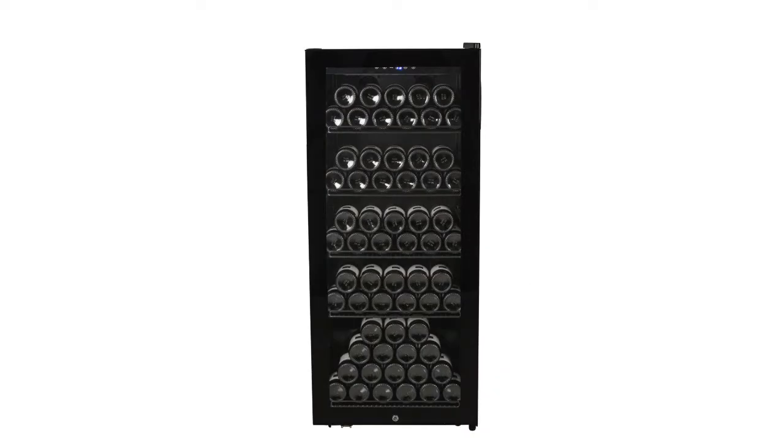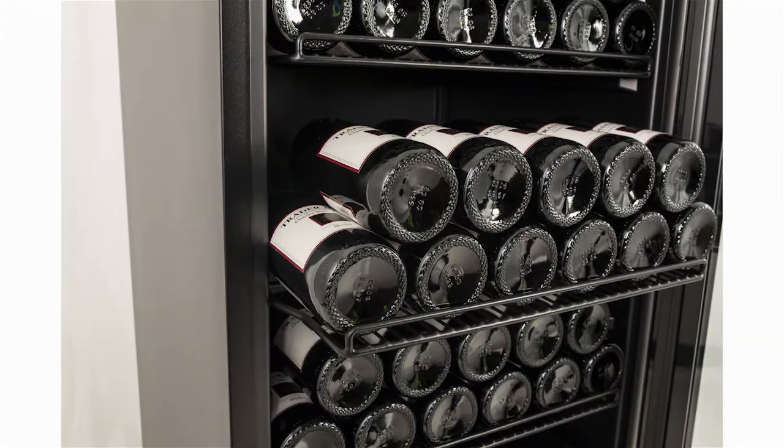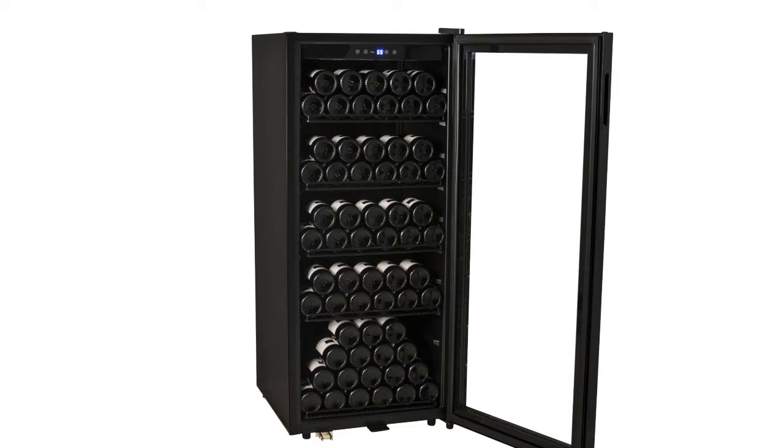Protect your wine collection using the EdgeStar 84 bottle glass door wine cabinet. This high capacity wine cabinet provides you with a reliable, temperature controlled environment to store up to 84 of your most valued wine bottles. To give you a clear view of your collection and also protect against the outside elements such as heat and light, the glass door is both tempered and double paned.